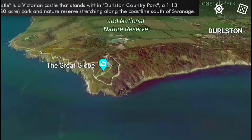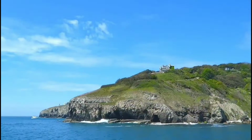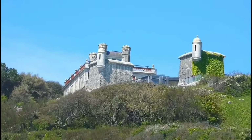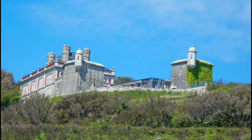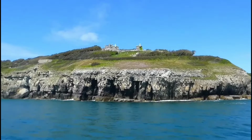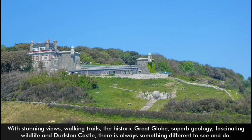Durlston Castle is a Victorian castle that stands within Durlston Country Park, which stretches along the coastline south of Swanage. With stunning views, walking trails, the historic Great Globe, superb geology, fascinating wildlife and the castle, there is always something different to see and do in Durlston Country Park.